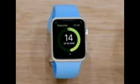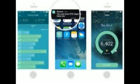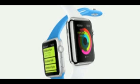I ran through that procedure with the iOS activity app a few months back and found that the distance and speed tracking became much more accurate, even without a GPS radio in the Apple Watch.